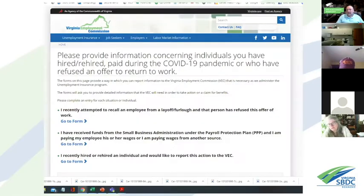So basically, click on that link, it goes to this page here. Totally up to you whether or not you want to use it. It has no effect on the PPP process, which there is a way that it will not harm you. It gives you an exception if people don't come back to work, but it's not a requirement to do this.